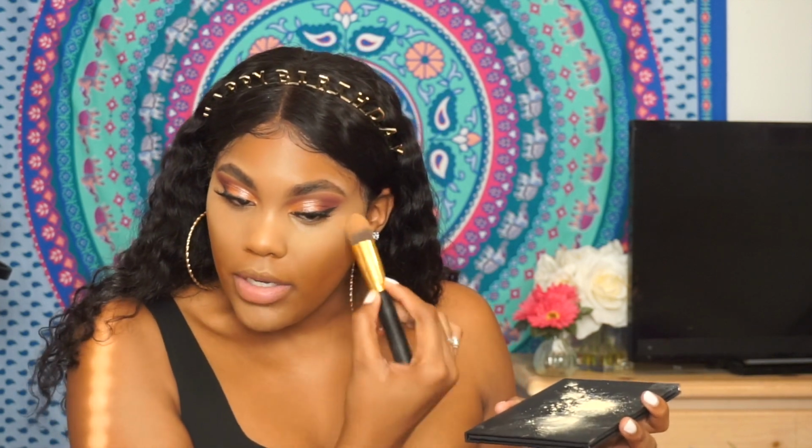And I'm actually going to take this dome brush right here. I'm just going to press it into my skin. Okay, first impressions. I love the powder because it did not make me look flashbacky, or it didn't add any brightness to it, which is nice for me because I didn't need any more. I'm glad I got that banana shade.